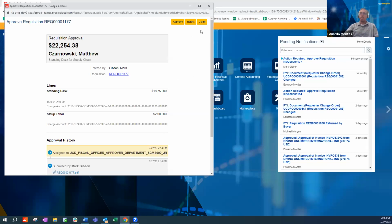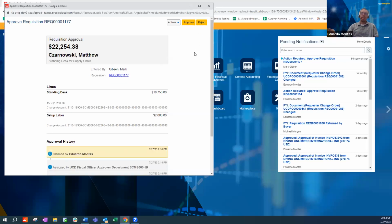When I open and hit claim as the approver, now I'm taking that approval away from everyone else, and then I'm signaling that I am working on this approval. So now that I've claimed it myself, you can see some of the actions that you have here. You could delegate this approval, so I can pass it over to somebody else that is more appropriate to make the approval for this requisition.